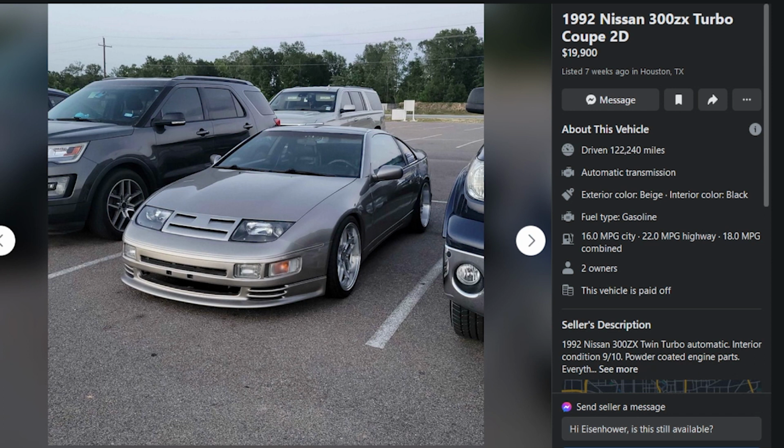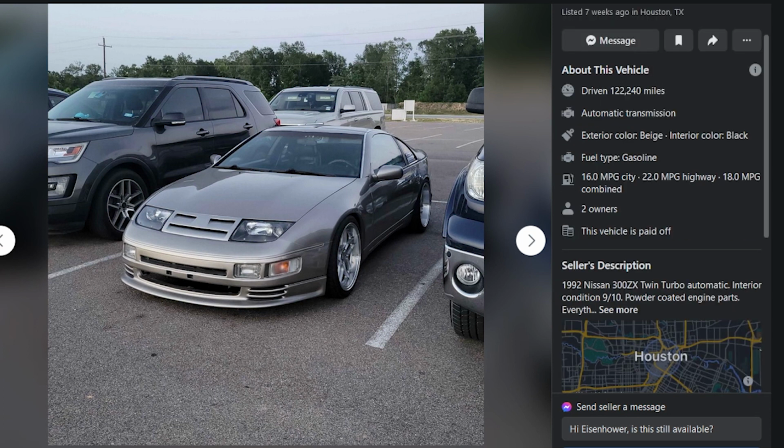Actually looks decent. '92 300ZX Turbo. What's up, boy? 20 grand. You better bring your checkbook because we're starting off big here. 122,000 miles. Damn. Automatic transmission, twin turbo, 20 grand. I don't know. I do like the exterior. So the nose panel just kind of blends in with the vents from the front lip. GTZ twin turbo front lip.